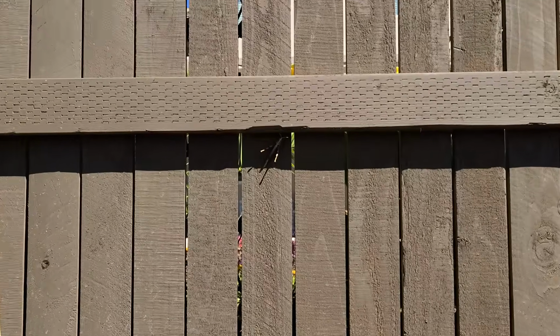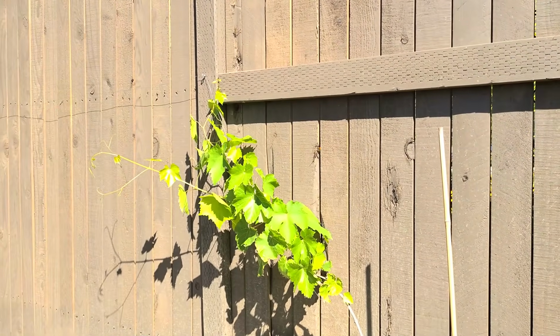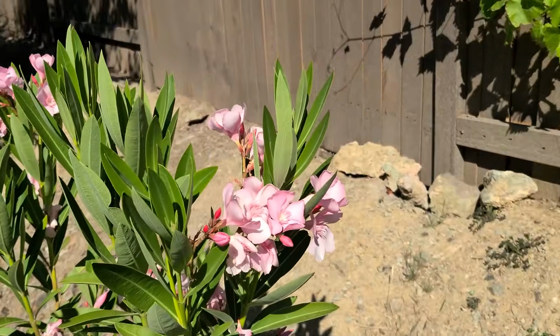Hold on one second so I can look it up later. I did a wire, so I'm hopeful they'll grow.